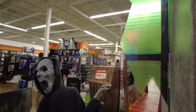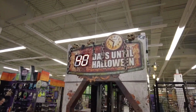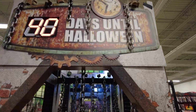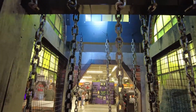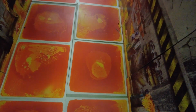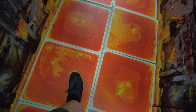Oh my, look at that one. And over here they've got a countdown clock. Only 40 days till Halloween, can you believe that? This is kind of a cool little walkthrough. And the one thing I didn't point out is on the floor, let's see if we can aim down, they've got these cool little tiles, and they're like lava tiles. They have liquid in them, and as you step on them, the liquid inside moves around. It's pretty cool.